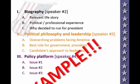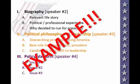Now remember, I want to underscore this is just an example of the way that you might set up the larger campaign infomercial body. You could use this template if you want, or you can organize it in different ways. Obviously, if you're opposing the candidate, this particular approach might not necessarily be the best for you. So this is just one example. How you choose to do it is entirely up to you as long as it's organized.